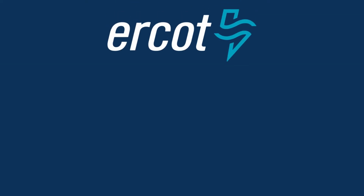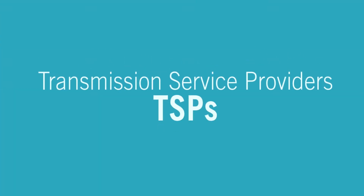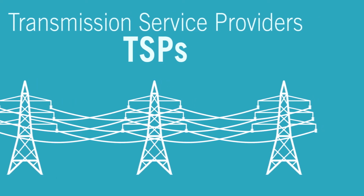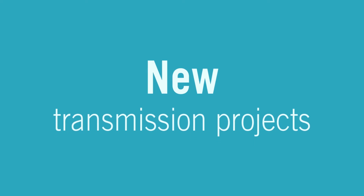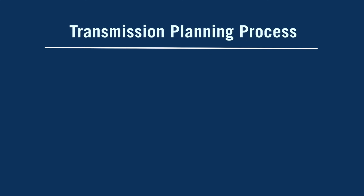fleet. ERCOT oversees the transmission planning process, but transmission service providers, or TSPs, build, own, and maintain the transmission equipment. On average, most new transmission projects take 2 to 6 years to complete. Let's go over the steps in the transmission planning process.